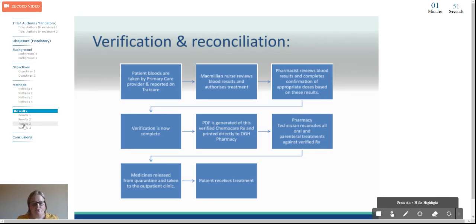Due to both the potential distance between Dr. Gray's and the patient's home and poor transport links, patients have the blood tests taken by their primary care provider. These blood results are processed by labs at ARI and reported on Track Care. Macmillan nurses will then review the blood results alongside toxicity scoring of the patient and authorise the treatment on Chemo Care if they are fit to proceed. The pharmacist then separately reviews the results and concludes the final step of the verification process.